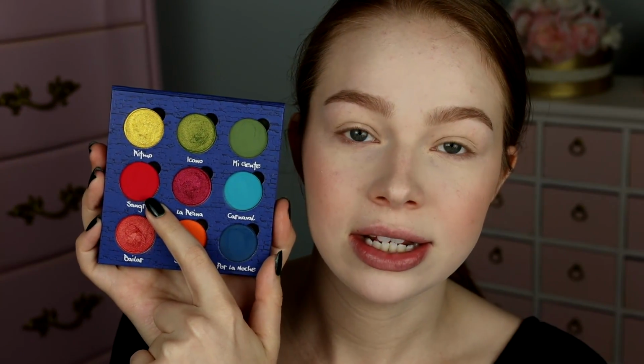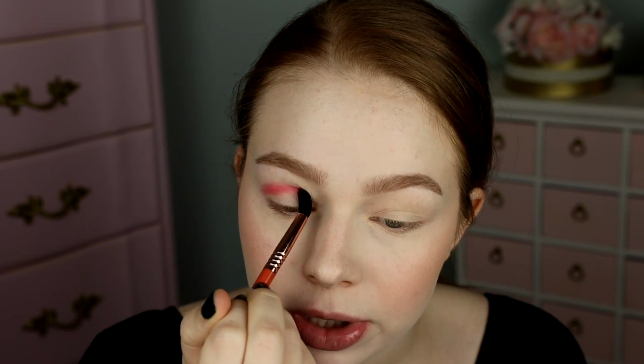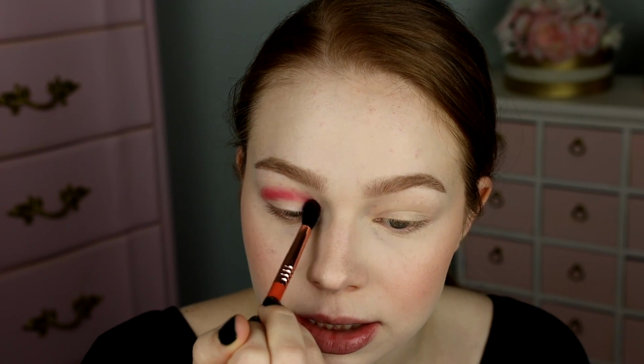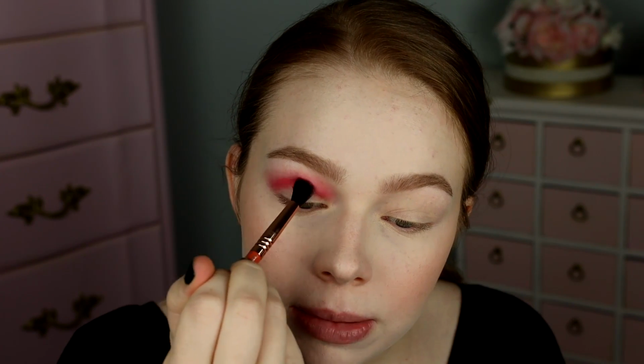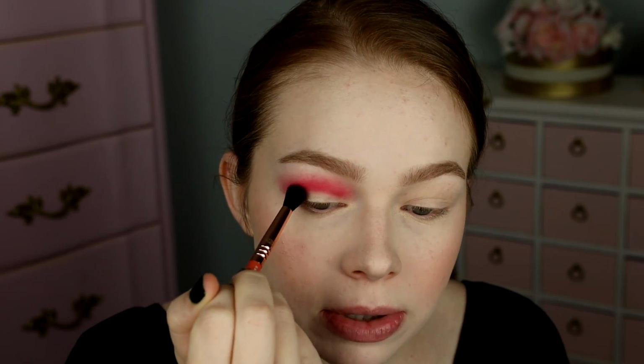So I think I'm going to go ahead and start off with the shade Sangre. So I'm just going to pick up a little bit of that, definitely tapping off the excess because I don't want to go in with a ton of red to start off with. And I'm going to put that through my crease and just start blending. And then I'm just going to slowly add a little bit more through my crease, just building it up.